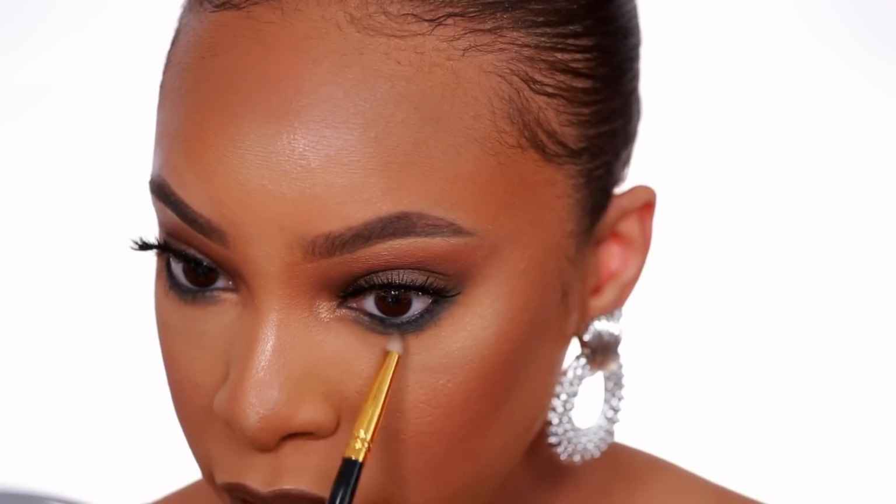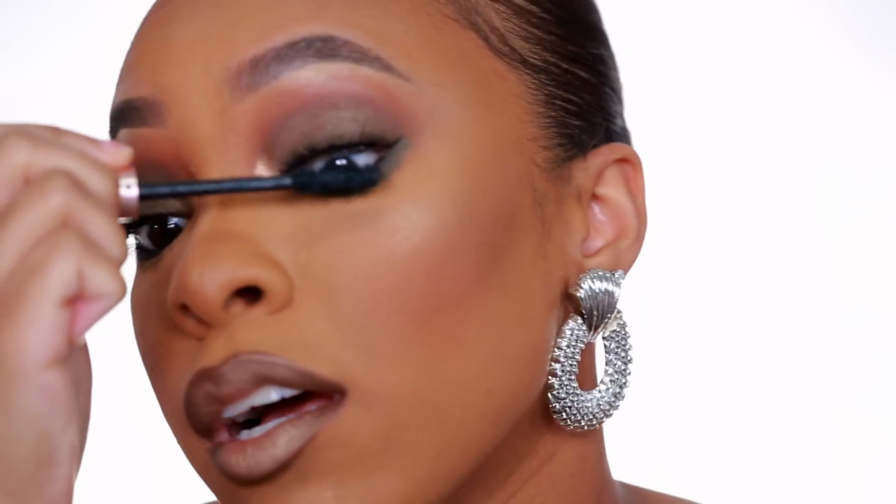I'm just blending in that copper shade a little bit better into the lower lash line color. And then also applying some mascara to blend in my natural lashes with the falsies. Y'all, this look though, this is like another level, and I'm pretty excited. So yeah, you guys, I am loving this cream eyeshadow from Laura Mercier. You guys, these caviar stick eyeshadows are bomb.